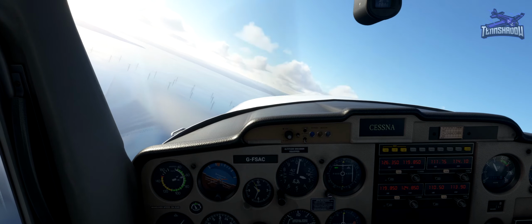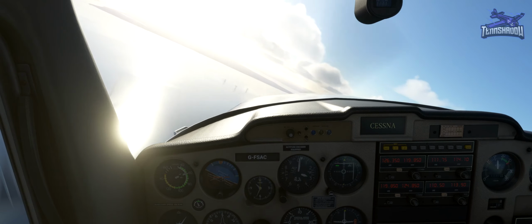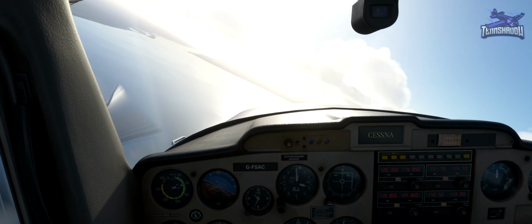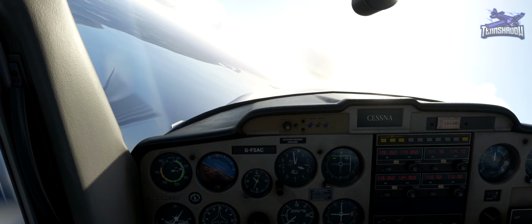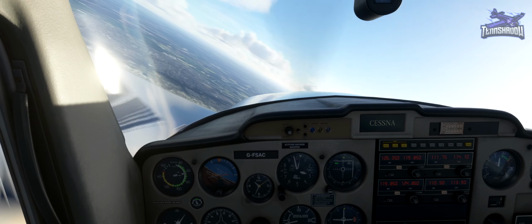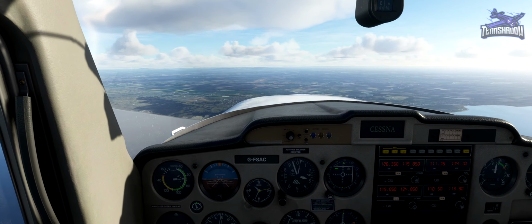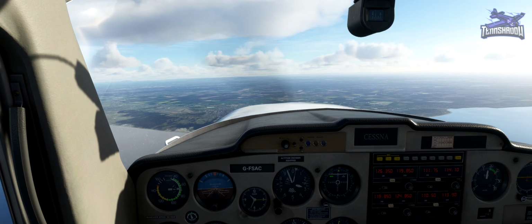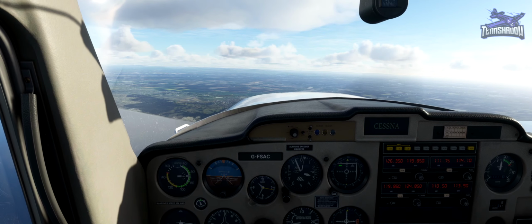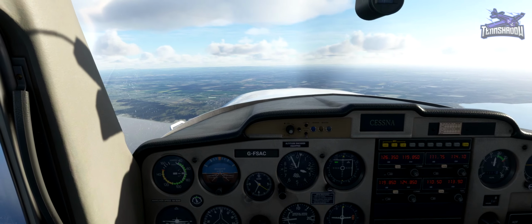Lift up. Whoa, sun in the face. I'm hardly even looking outside the window right now. Just trying to look at these instruments to get caught up. Oh, I way overbanked that one. Wow. Sorry, sir.